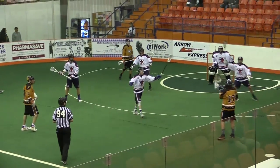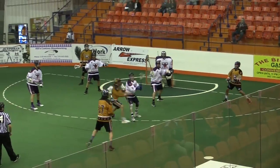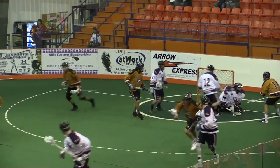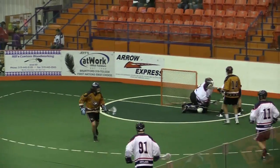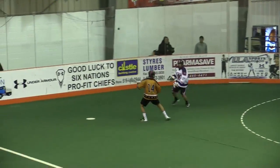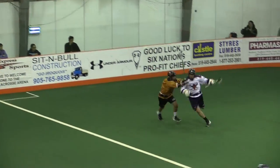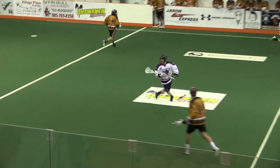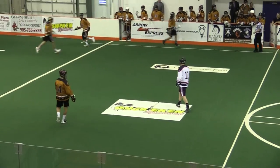Up top for Becker. They're strong left in this 5-on-4 opportunity. DeBrone's in the box, second time tonight. Coote makes the save, loose ball. Neufeld just tries to pull that out. But Oshawa collapses and gathers the loose ball. They're out and running. 8 seconds could have been called. 22 is on the shot clock.